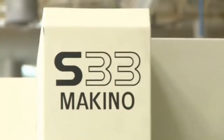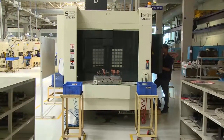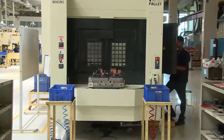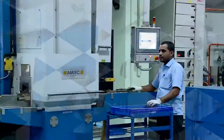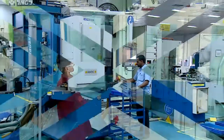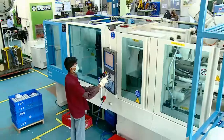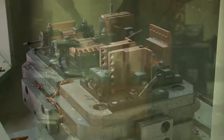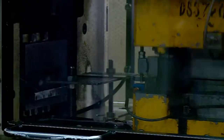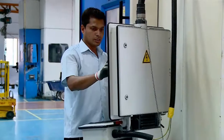The manufacturing shop is equipped with state-of-the-art machines like Makino Machine Center, Bruderer high-speed press, Imatec grinding machine, Cross Mephi molding machine and BNR coil winding machine. Makino carries out multiple operations at a high speed with high precision. The high-speed press is a Swiss machine with working speed of 1200 strokes per minute.